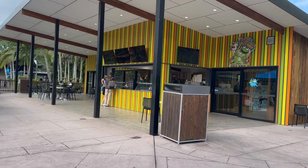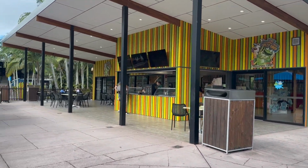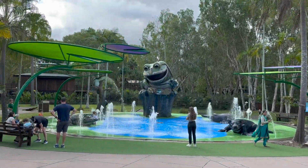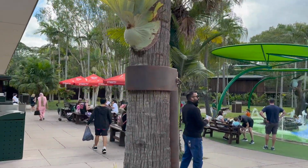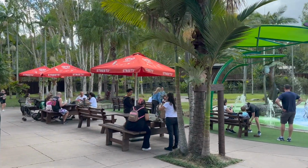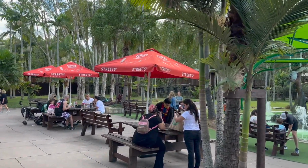I think we're going to just stop for a bit to grab a little snack. We actually bought our own snacks today just to make the trip a little more budget friendly. They do have, obviously, food sales and all that sort of thing here, and a lot of nice areas for you to sit down if you want to stop to rest up a bit or grab something to eat. So we'll be back.